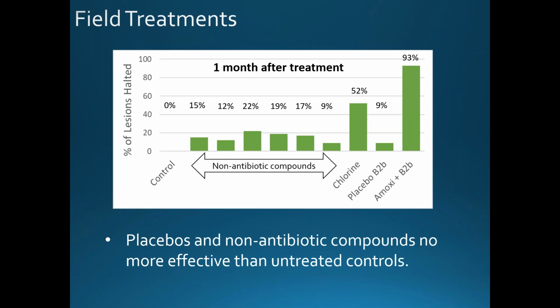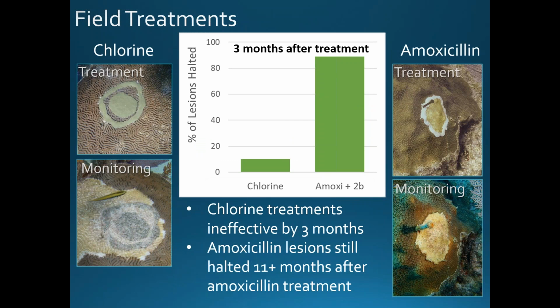So comparing that chlorine and the amoxicillin-based 2B, even though at 1 month chlorine looks kind of promising, what's actually happening is it seems to take a while for that disease to move not only past that margin treatment, but those are also fire breaks. You can see in the photos on the left, we put a clump of chlorinated epoxy over the lesion and then also dig a fire break around that and pack that with chlorinated epoxy. So it takes a few months to move past both of those barriers. But by 3 months, we see that the chlorinated epoxy failure rates are over 90%, whereas the amoxicillin is still holding strong. And in fact, we have 1 year data. The lesion treatments of the amoxicillin stay over 85% throughout the course of a full year.